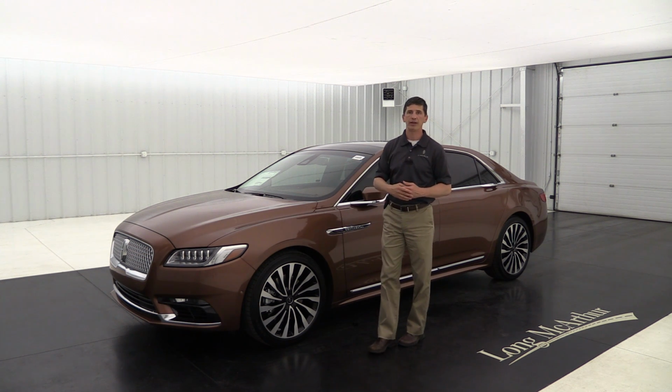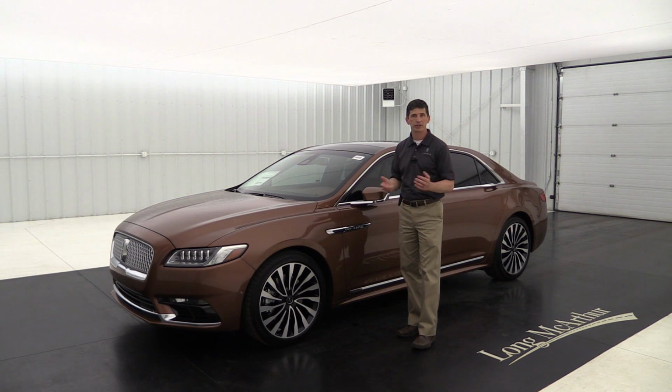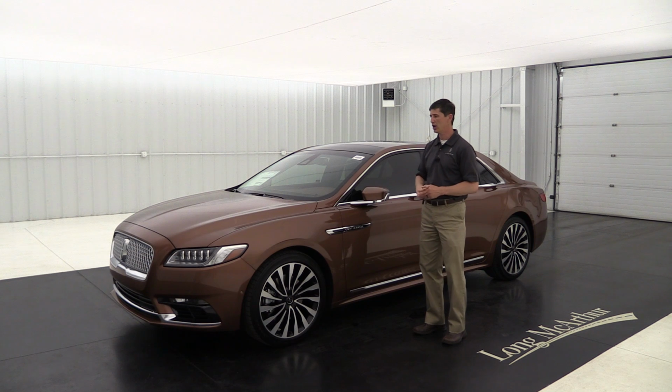And the third feature is your auto high beams. So it comes in real handy. It's going to automatically turn those on, just like it sounds, when there's nobody approaching you, and turn them off as it senses those lights hitting you. So a real nice feature.